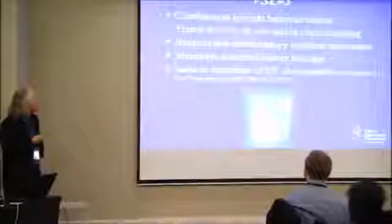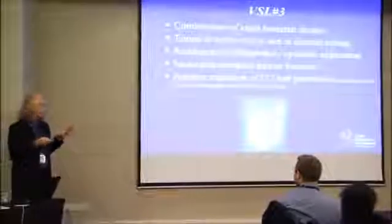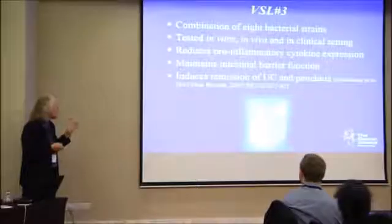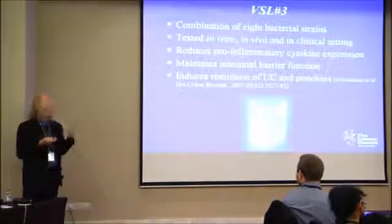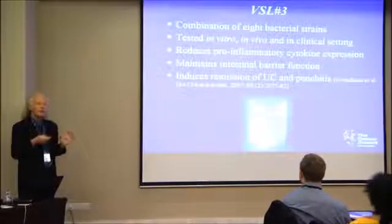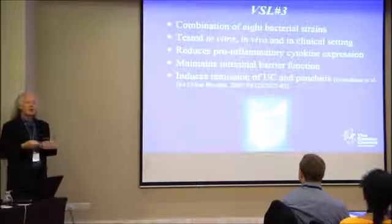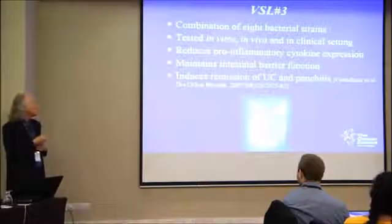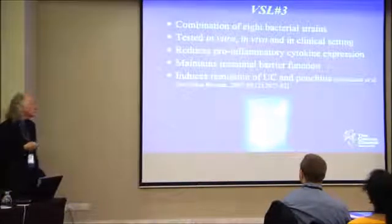This VSL number 3 is another very successful group of probiotics which is being used very widely. And it's the first, and I use group because there's 8 different probiotic bacteria in there. It's the first that's been used and prescribed around the world for the treatment of the ulcerative colitis and pouchitis forms of inflammatory bowel disease. So up until this time, which is about 10 years ago, all probiotics were simply from the health food store, but this is one which is now being prescribed medically, certainly in Australia and in the United States.